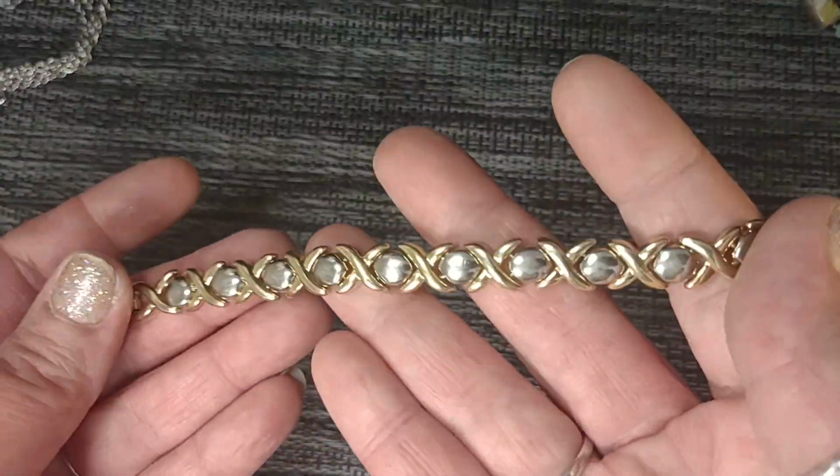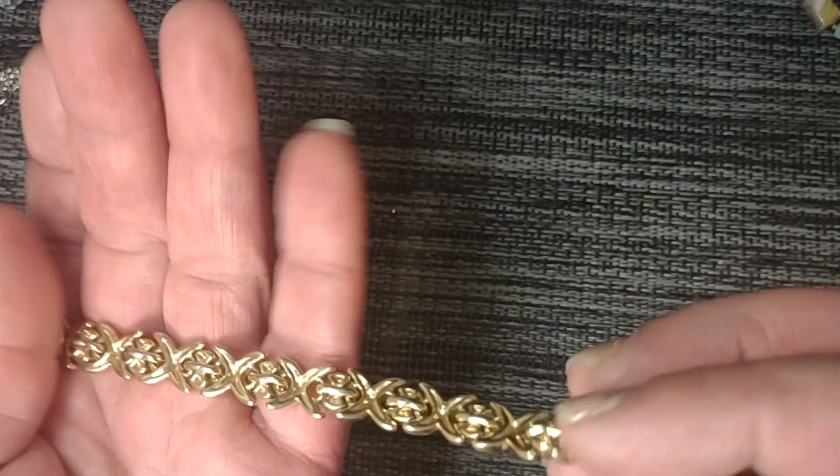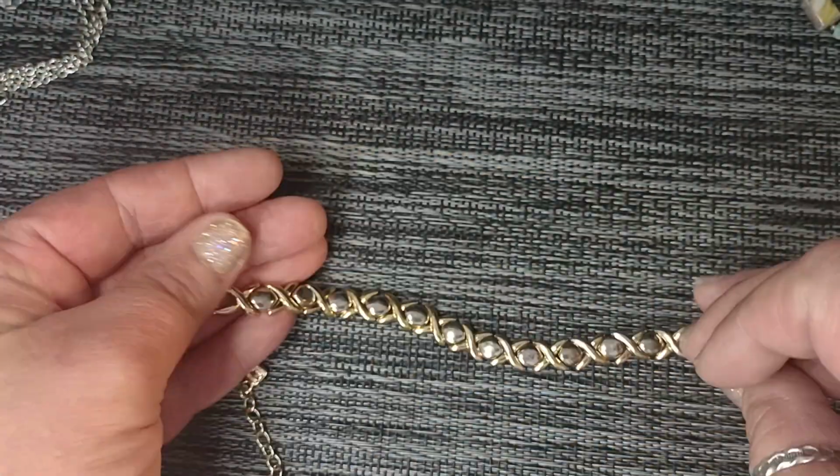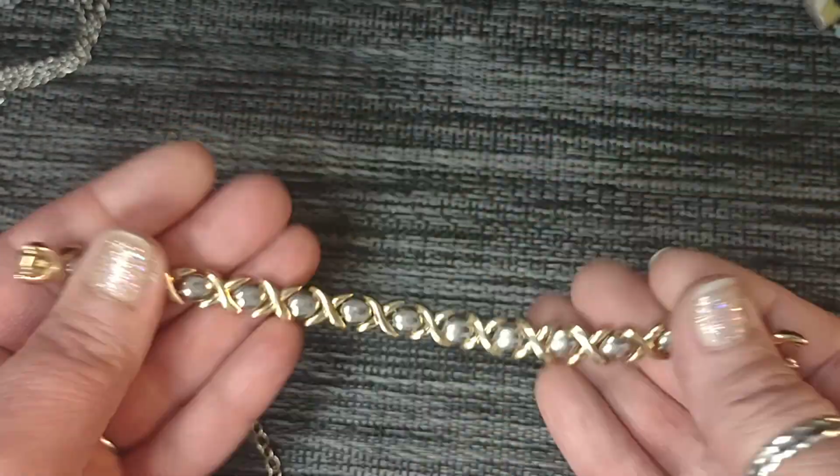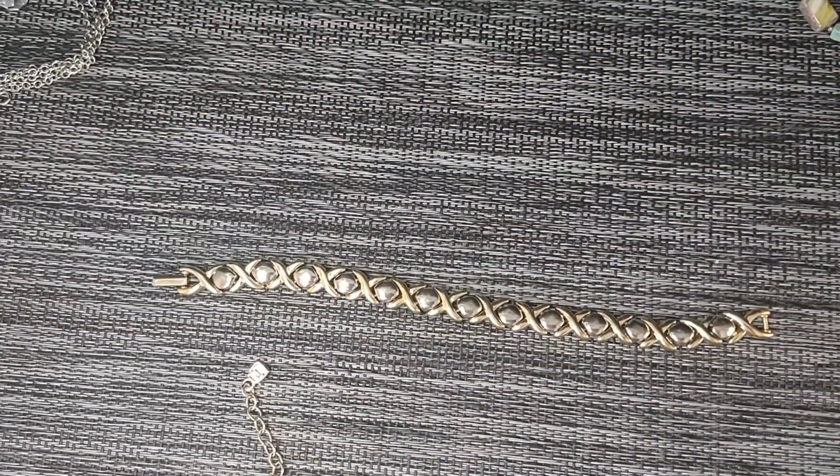And then we have this silver and gold tone XOXO bracelet. It is marked PD on the back of it. I don't know if that's for Premier Designs, because it doesn't have their actual little logo. It is 7.5 inches long, and it'll be $2 on this one.